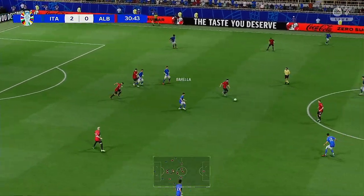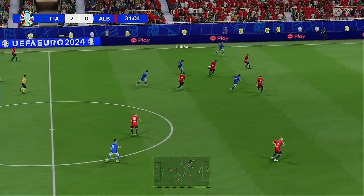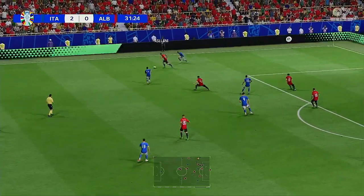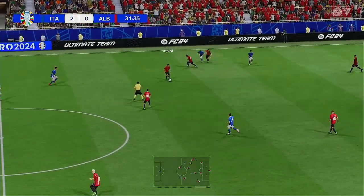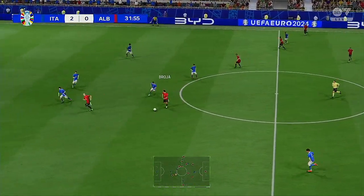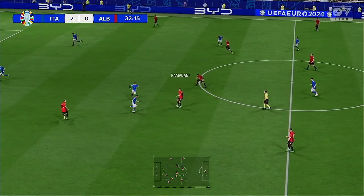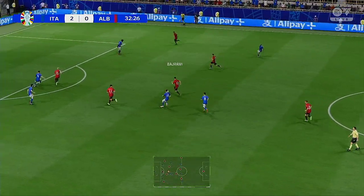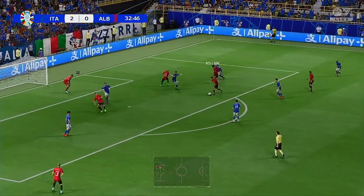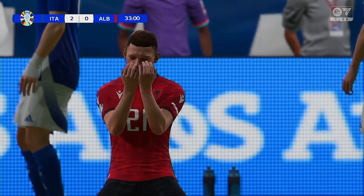Giving the ball away. Federico Chiesa. Chiesa. Might be a chance to break. Ramadani. Very effective play in possession. Pulls it back. And the goalkeeper has outdone himself with that save.